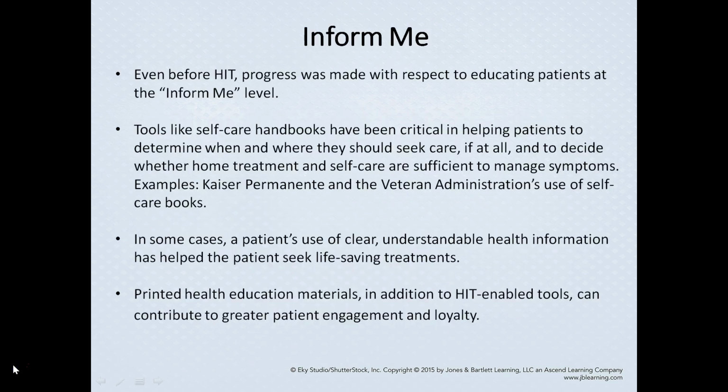Even before health information technology, progress was made with respect to educating patients at this inform me level. Tools like self-care handbooks have been critical in helping patients to determine when and where they should seek care, if at all, and to decide whether home treatment and self-care are sufficient to manage symptoms. Example, Kaiser Permanente and the Veterans Association's use of self-care books.